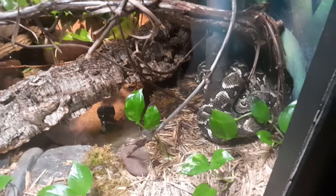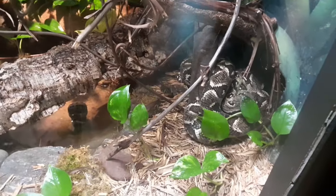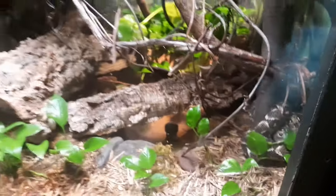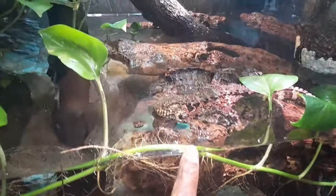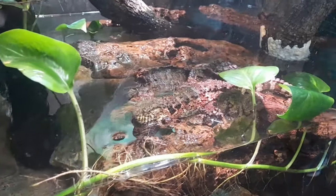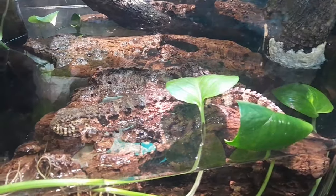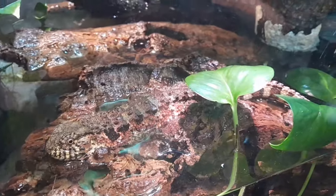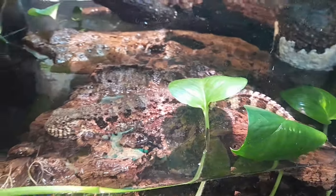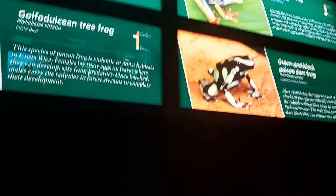All curled up. It's the Madagascar tree boa. Chinese crocodile lizard. It's right here. It's a poison dart frog. Oh, it is so cute. These don't eat me. I am poisonous.